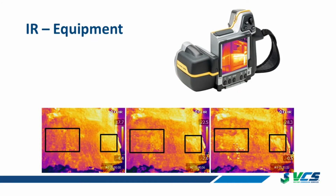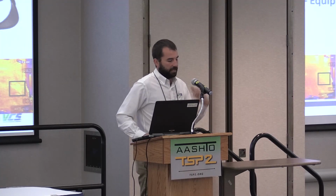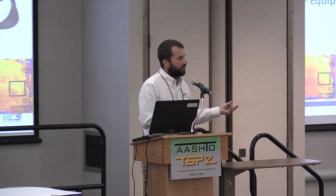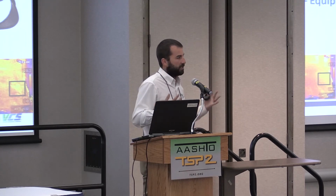Here's a dam face, and you can see I highlighted two areas. This is first thing in the morning, and then you can see this spot here as it's heating up. You can see this hot spot up here. So, obviously we can see that there's a delamination. We can set the IR camera up on a tripod and go off and do something else. It's snapping away, and when we come back, we can see where the delaminations are. So a little bit of efficiency on the site.